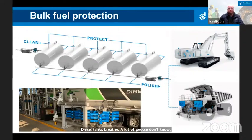And as such, they need protection from the elements. Most bulk containers, if you go to a site, be it a contractor site or so, they'll use just a little shower head there. And yeah, that helps absolutely nothing at all.